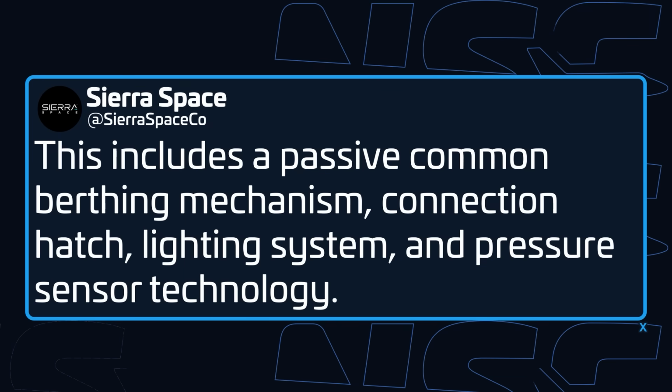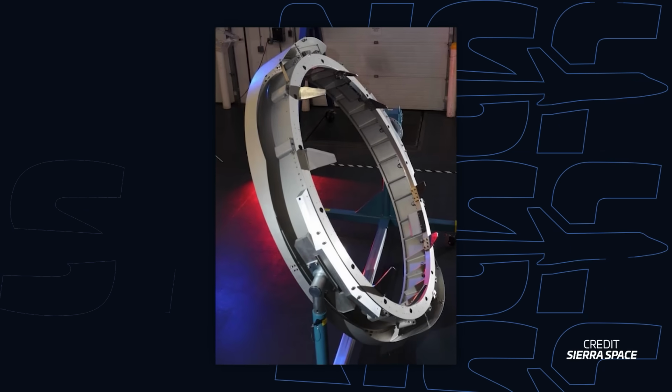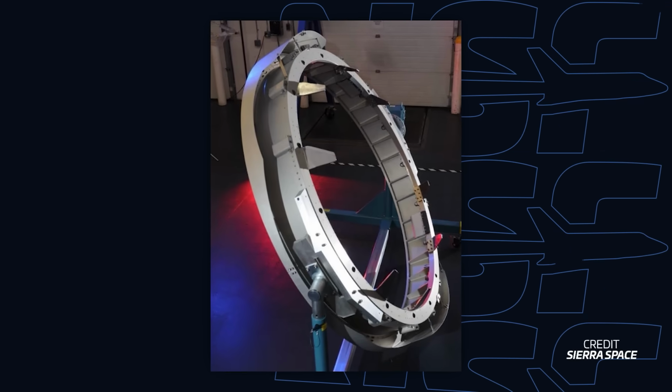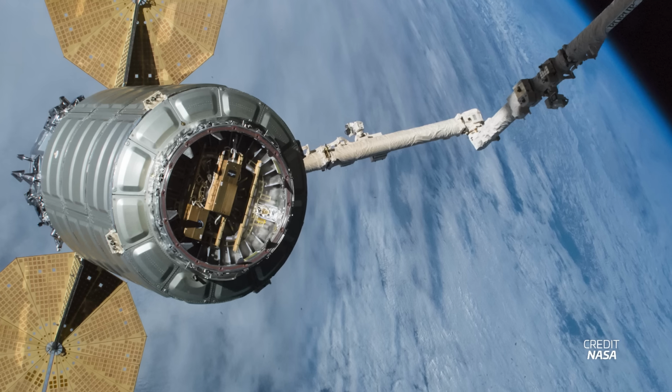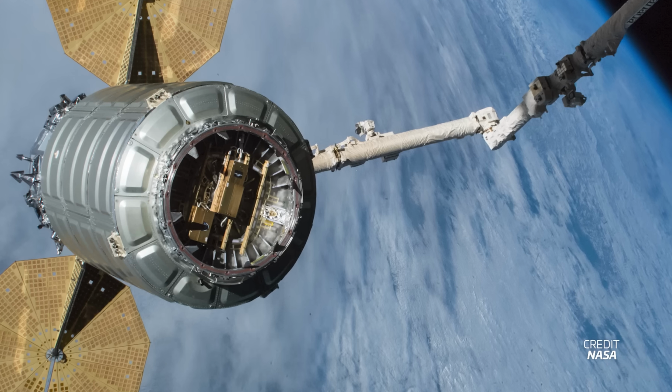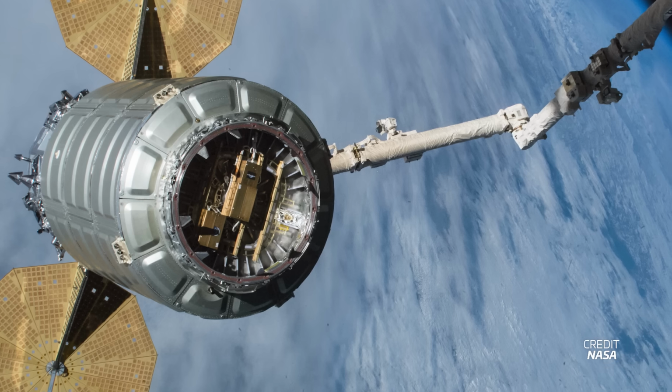It's a fully passive assembly that will complement the active system already mounted on the station, designed with minimal moving parts. Sierra will also deliver a connection hatch for entry and exit, as well as a lighting system and pressure sensor technology. The hardware would be integrated into future craft, such as cargo vehicles, and aligns with the common berthing mechanism. This is a US-developed standard for spacecraft or modules that would berth at the station using a robotic arm to attach them rather than through automated docking.